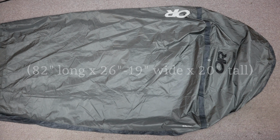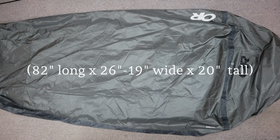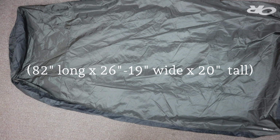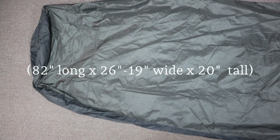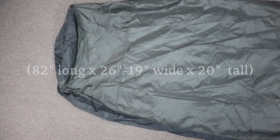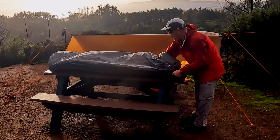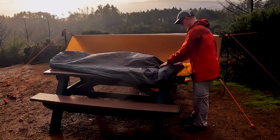The problem that I ran into is that although the Outdoor Research Helium is 26 inches wide at the shoulder, it tapers quite a bit toward the bottom, down to like 19 inches maybe. Well, I sleep on a 25-inch sleep pad. And what that meant is that when I got inside, the bivy was sort of stretched toward the bottom, and that brought the roof down right on top of the sleeping bag.